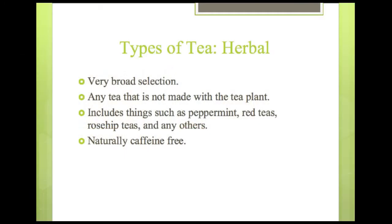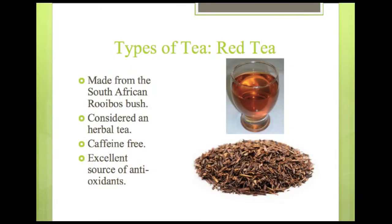Herbal teas comprise any tea that is not made with the tea plant, so things like peppermint, anything made of fruit or herbs, ultimately. Red tea is a specific type of herbal tea, which is made from the South African rooibos bush, which is getting very popular because it can arguably be said that it is healthier than green tea is said to be.